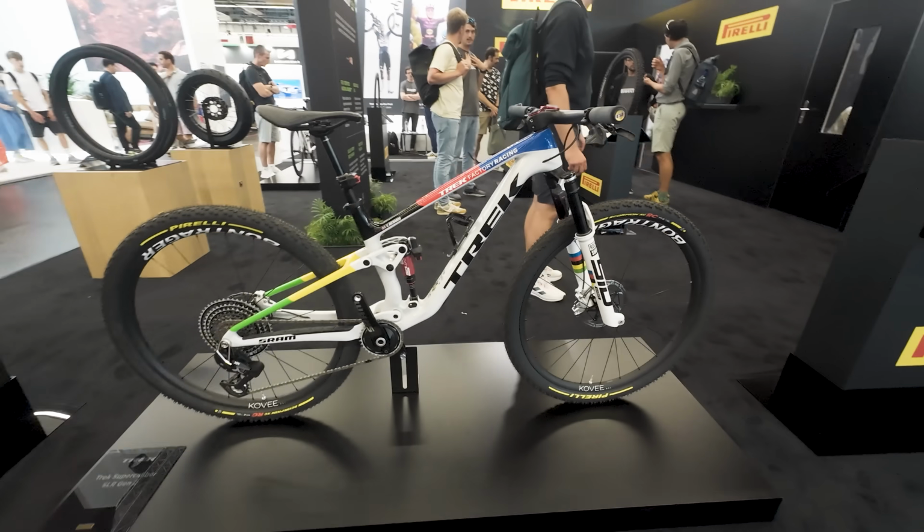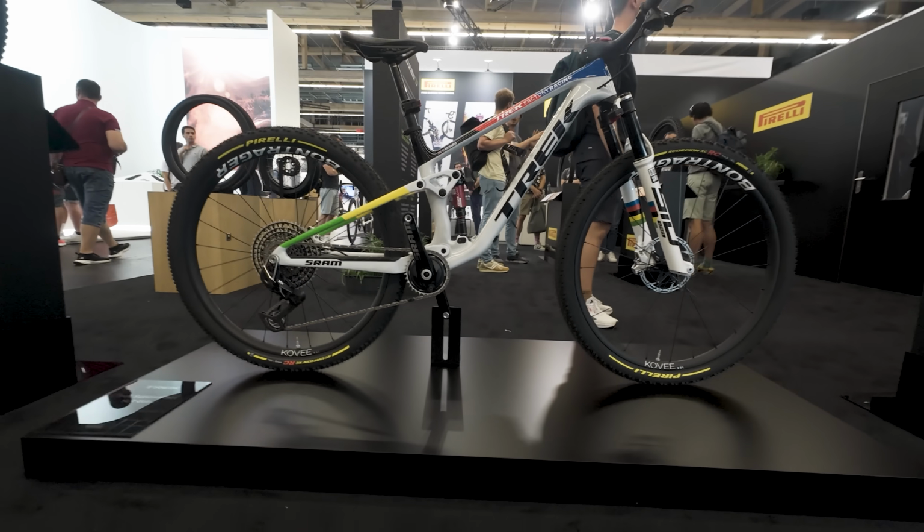But yeah, I think Trek should offer this as an XC build. They don't yet. I have asked them. Maybe they will one day. Because currently it's only the Super Caliber, the short travel one, in their full sus roundup. But still, we know they're racing this, so let's have it, Trek.